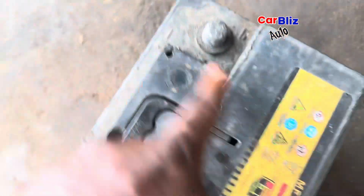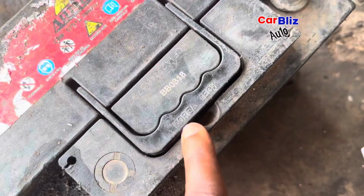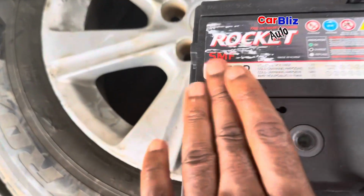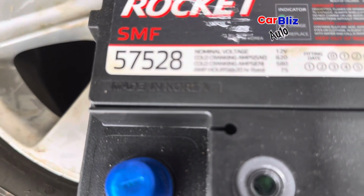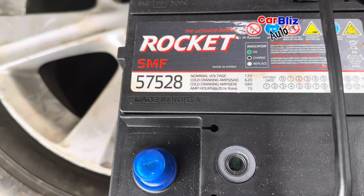Secondly, when getting a new car battery in Nigeria, you need to check if the battery is a Korea Tech battery or a made in Korea battery. Made in Korea batteries tend to be much stronger and more reliable than the Korea Tech, though the Korea Tech is also a good battery.